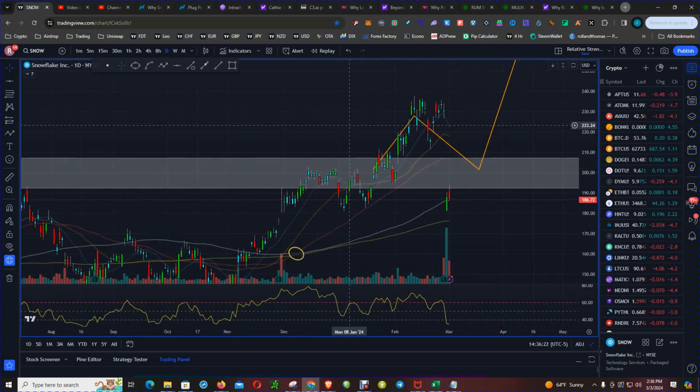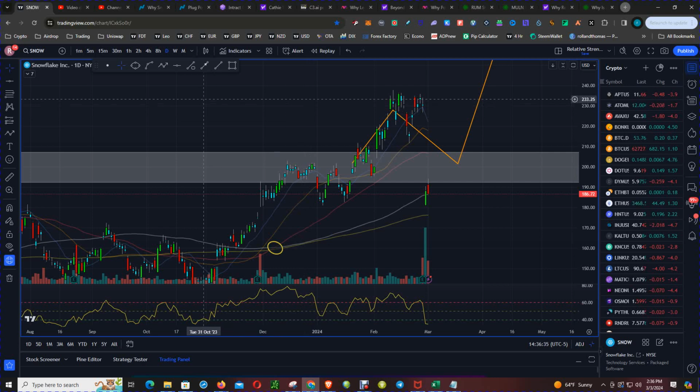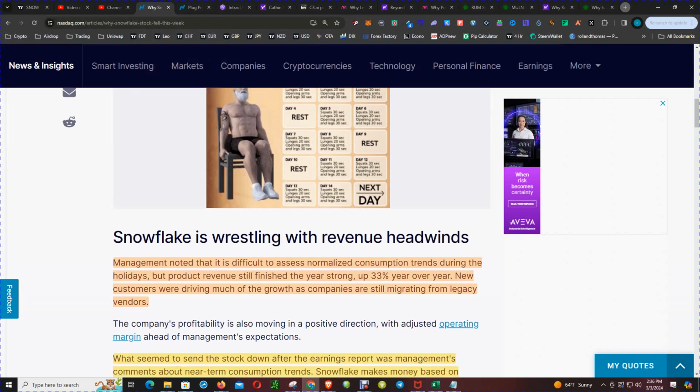However, going back to the daily chart, you can see that price will have to contend with that 200-day moving average, which is roughly at $176. So before we continue with the analysis, let's look at the actual results.